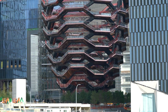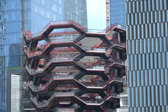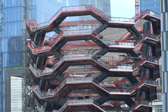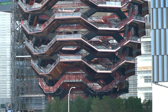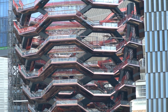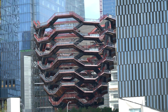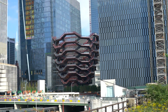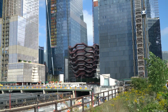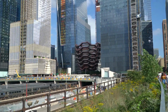It's just a beautiful sculpture. And we can take a closer look here, go in a little bit closer to see what it looks like. Again, people will be walking up and down. And we'll take a step back to see what it looks like from the distance. You can see just a beautiful sculpture from the distance. And everything around here, just beautiful.